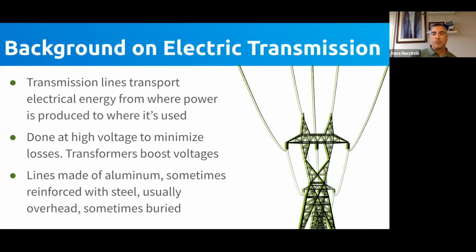Then you use transformers to boost the voltage from the power plant to the long distance transmission line, and then transformers step it back down to lower voltages when it gets to our cities, so that way we can use 120 or 240 volt power outlets in our homes, for example. The transmission lines are generally made of aluminum because that is a nice, common, cheap, light, and effective material to transport electricity. Sometimes they're reinforced with steel. They're usually overhead lines, but sometimes we bury them underground, and we'll tackle that a little bit in our FAQs later.